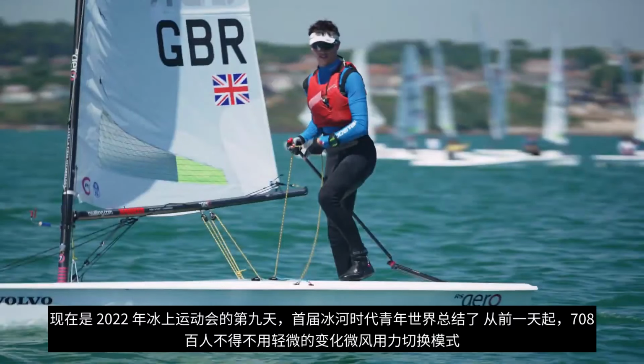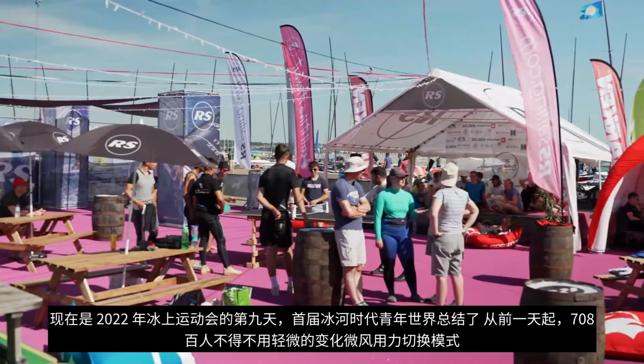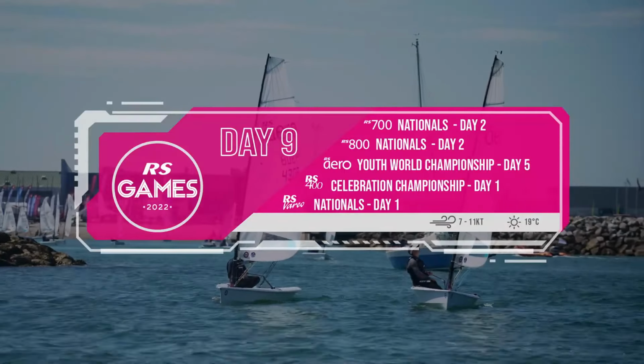It's day 9 at the 2022 RS Games, and the inaugural RS Aero Youth Worlds concluded. The RS 700s and RS 800s had to switch modes hard from the day before. With a light shifty breeze across the course, it was a challenging mental day on the water.